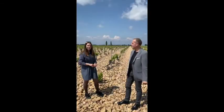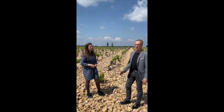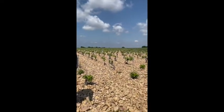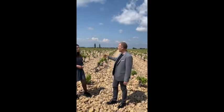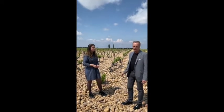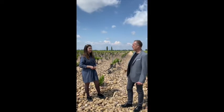Okay, Christian, so now where are we? So Samantha, we are just in the middle of the vineyards in Chateauneuf du Pape. Chateauneuf du Pape is very unique about its terroir, and you can see we are in the middle of an ocean of round stone named pebbles. That's very typical from Chateauneuf du Pape. It makes this area really unique.